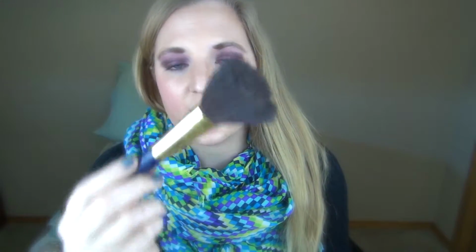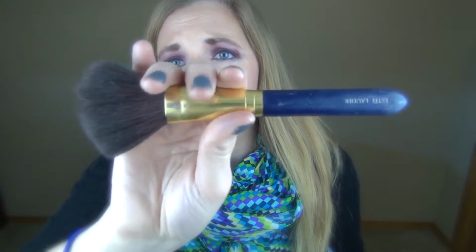The next thing is a brush, and it's kind of an all over face brush by Estee Lauder. I've had it for years. I think my mom gave it to me, but it's just getting to the point where it's very rough. It's not soft anymore. There's bristles that are coming out. So this is going in the trash because I don't want anyone using that.